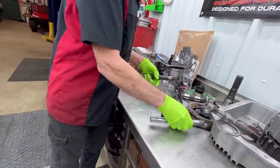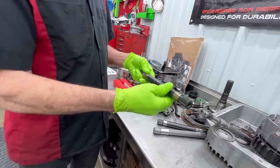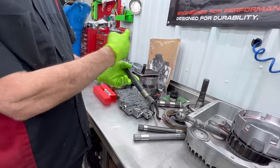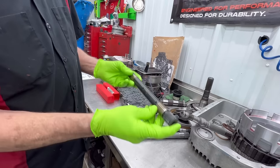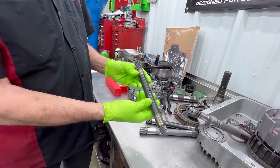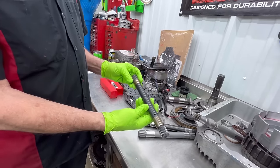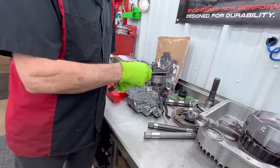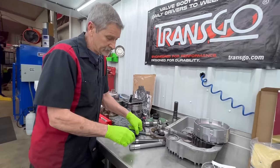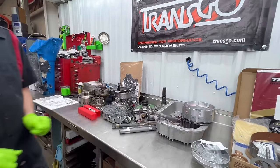But when you come in here and you grab an early design 400 or early 4L80E where the cooler lines are both up front, the shaft's hollow, oil goes through the shaft, comes out these holes, lubricates the bushings and stuff like that. Pretty neat. So you definitely don't want to get these mixed up. You could be in big, big trouble. And they will retrofit. That's what's a problem. So you really want to know what you're doing in that area right there.